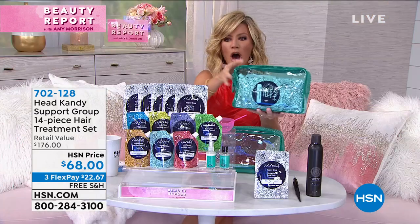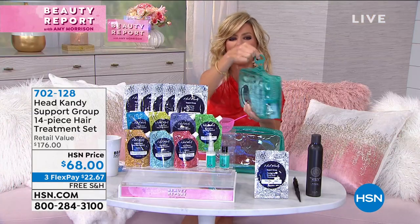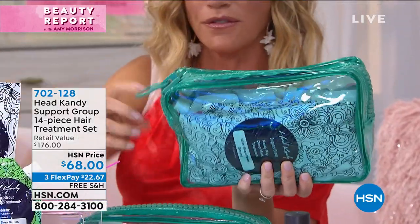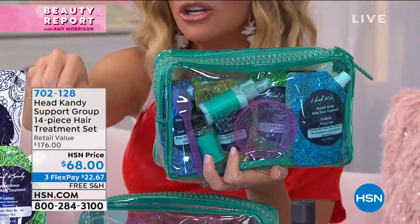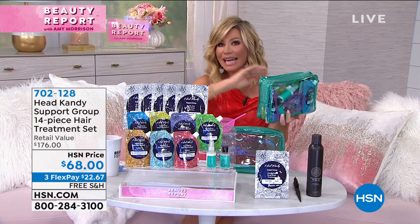It all comes packed up in the most darling oversized zipper bag, so you can keep all of your treatments inside of it. It even comes with its own mixing bowl that you see up here, so you customize your own hair care mask. You get it all today.